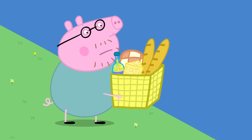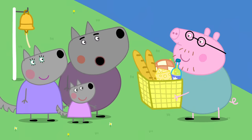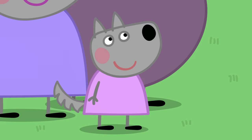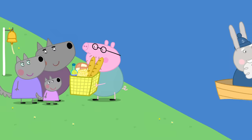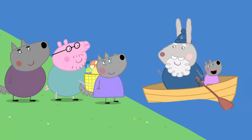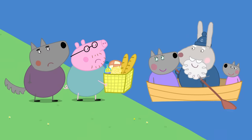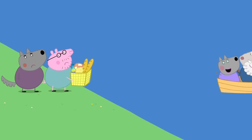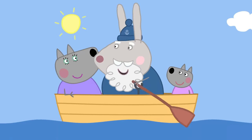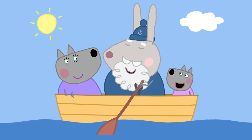Daddy Pig is still waiting to get across the river. Hello, Mr. Pig. Here are the Wolf family. What are you doing here? We're having a picnic. Would you like to join us? Yes, please, Mr. Pig. More passengers. Women and children first. Oh, stop! The boat is full. Oh. I'll be straight back for you two. Bye-bye. Row, row, row your boat gently down the creek. If you see a big fat wolf, don't forget to shriek.